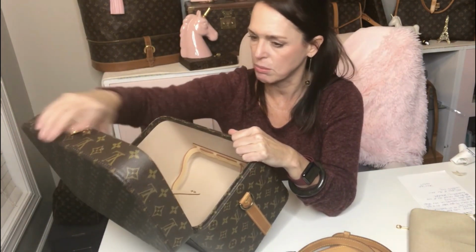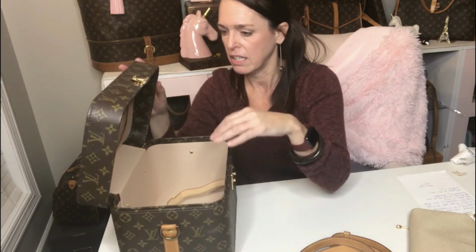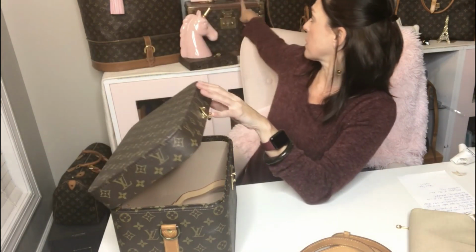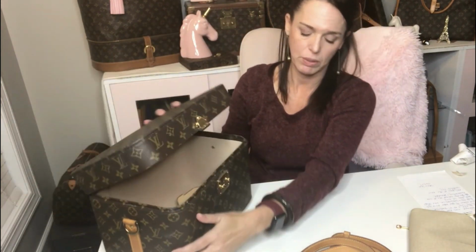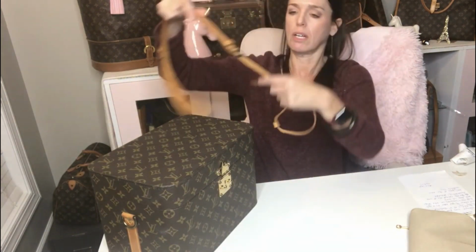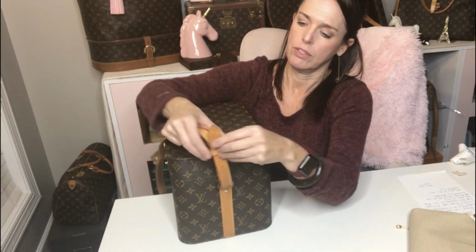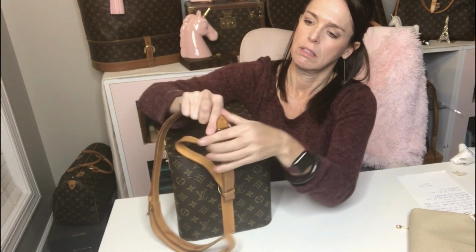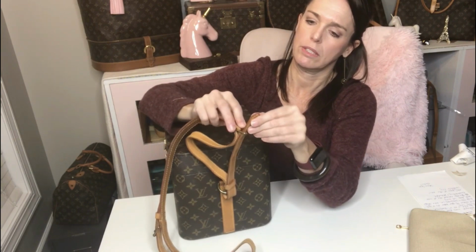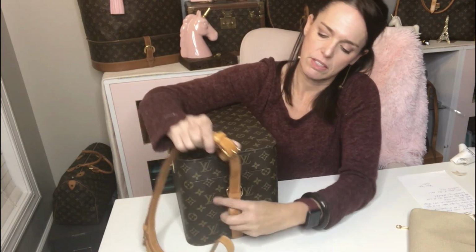She had never seen this. The store manager had never seen this before. Actually, a lot of people haven't. They've seen the traditional Nice and the exploits like what I have here, but they have not seen this simple one. Let me show you how the straps hook on. You loop it through and you can adjust it like this and make it however long you want it. I'm very lucky to have found this.